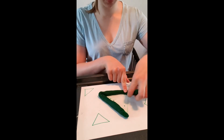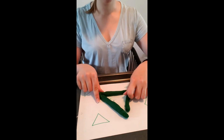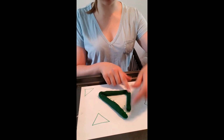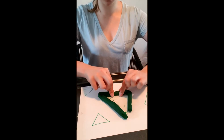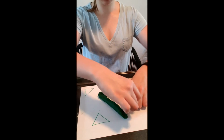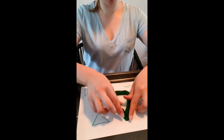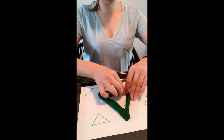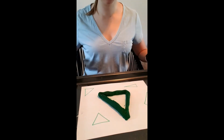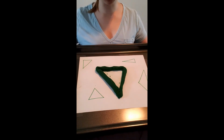I'm going to keep following my picture, and I'm going to twist. Oh no, look, there's a little bit of space. So what I'm going to do is stretch it out, and twist and pull. And look, I made a triangle. I followed the picture and I made a triangle. Look at that. Guys, that is so cool.